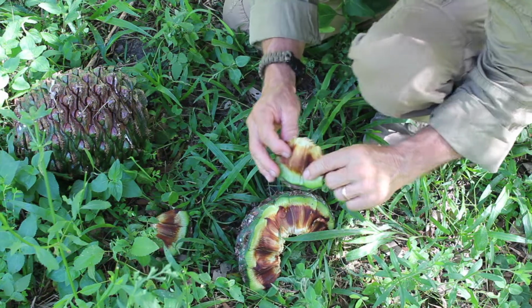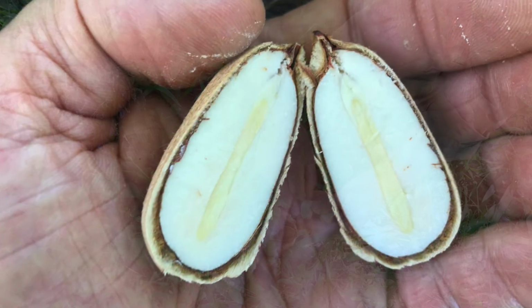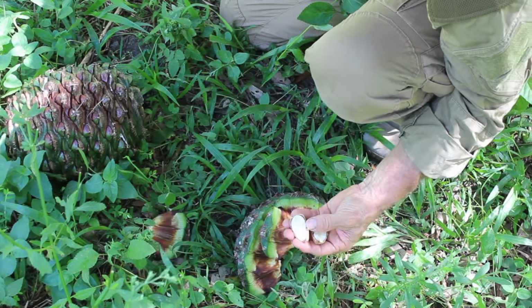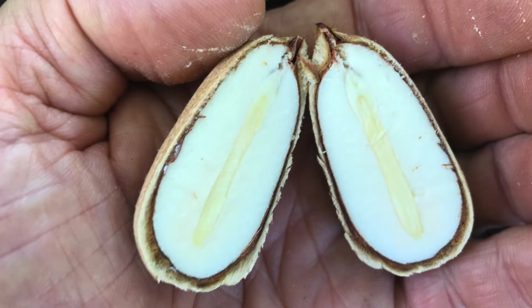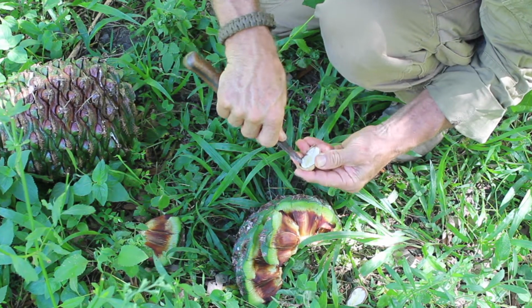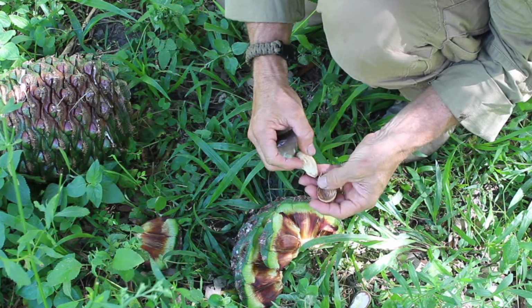So as we look at the nut itself, here's one I've just cut open. You can see this white starchy center or kernel. Let me just dig that out for you. Now there's a small shoot here, just there that you can see coming through. That's edible too. And this material here is all edible, both, as I said, raw or cooked, roasted or boiled.